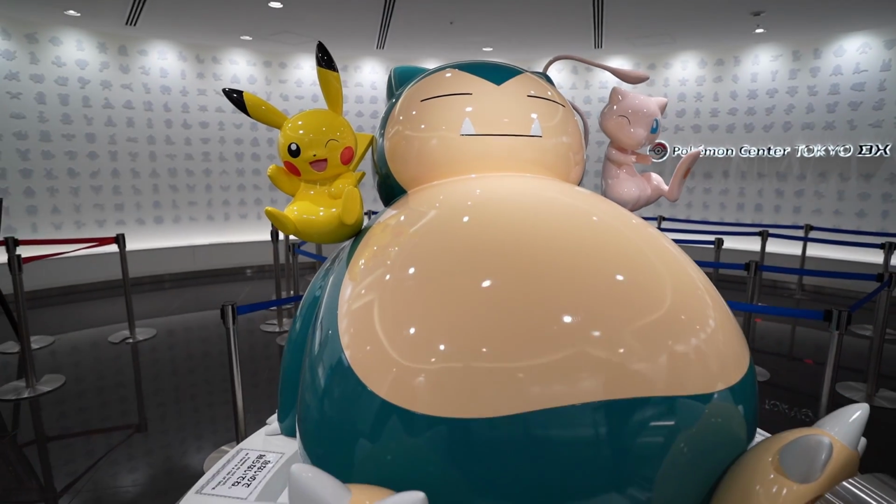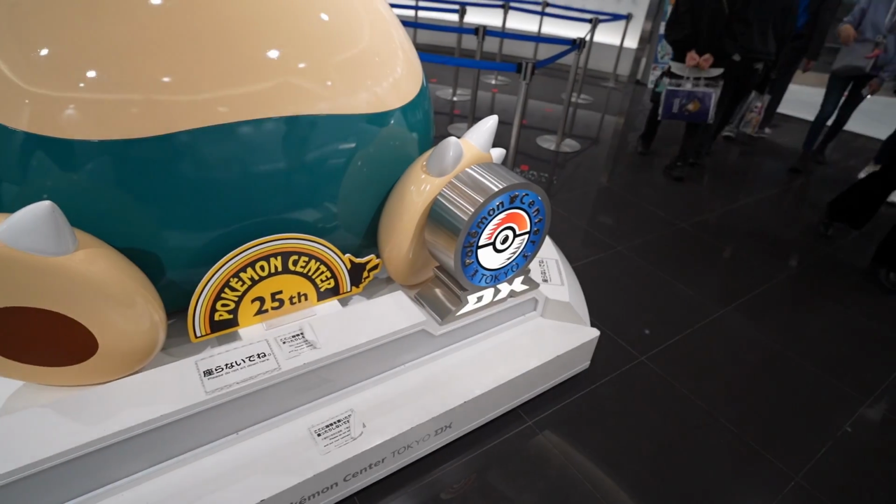Now, similar to this whale statue here, we have the Snorlax statue that sits right in front of the Tokyo DX. Beautiful, beautiful guy. Huge, has a Mew next to it.